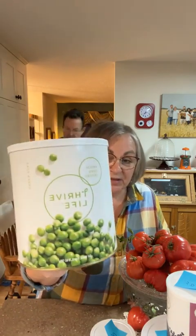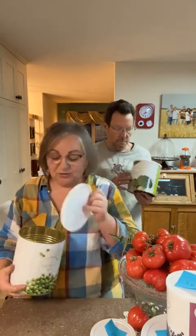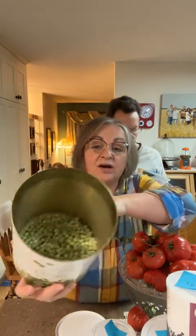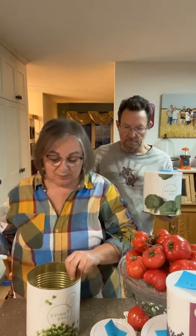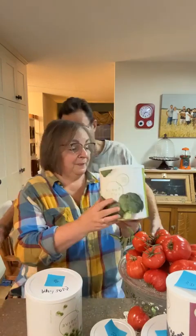So these are peas. These are 30% off this week. If you have not tried the peas, then you have missed out, because they are just like they came from the garden.